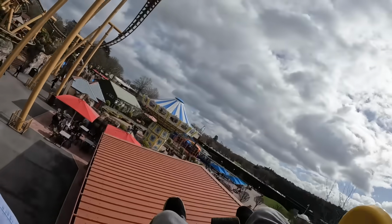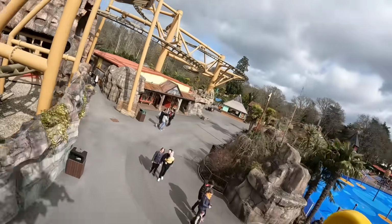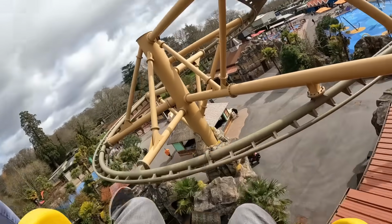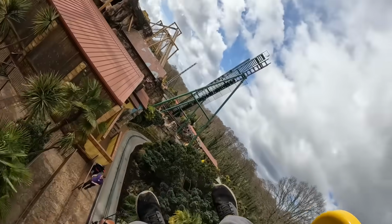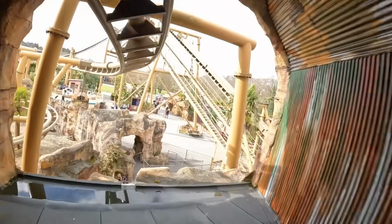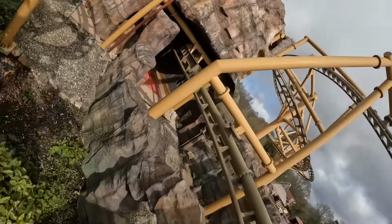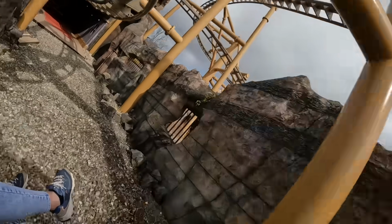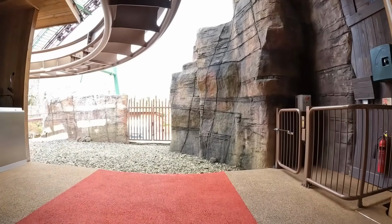Woo! Whoa! I love it on the front. Woo! Hey! Woo! A bit of helix, helix! Woo! Above the station, and into another helix, helix! Woo! Oh! Woo! I'm breaking the station! Oh! Feel like you're gonna go for a second lap there, don't you?